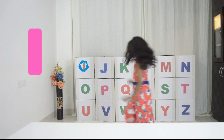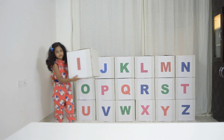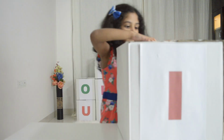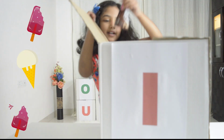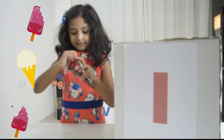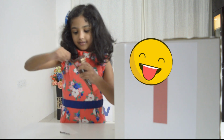I. Let's get the letter I. I for ice cream. Yummy ice cream. Let me open it and eat it. Okay. I wonder which flavor it is.